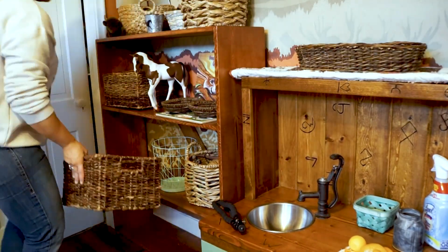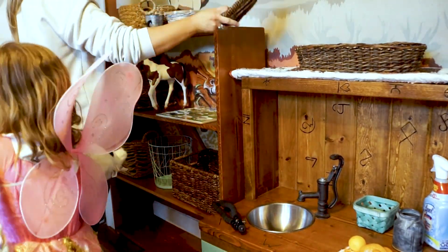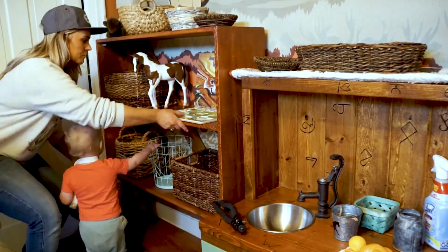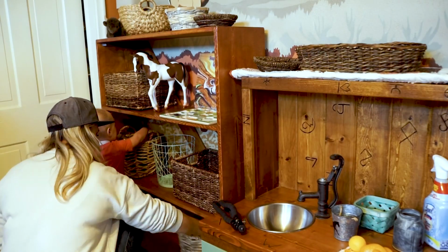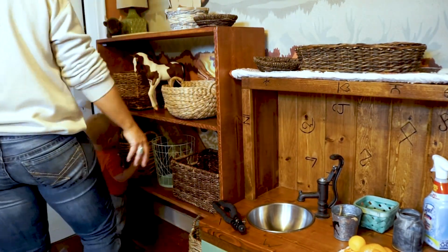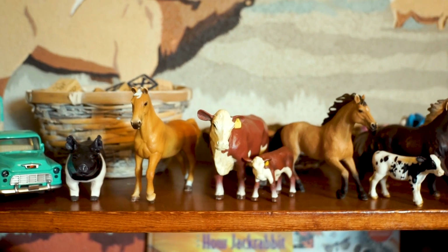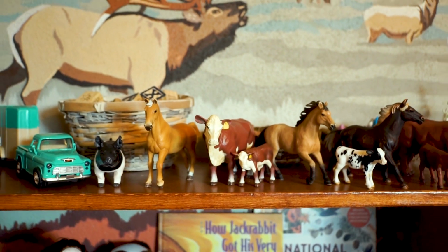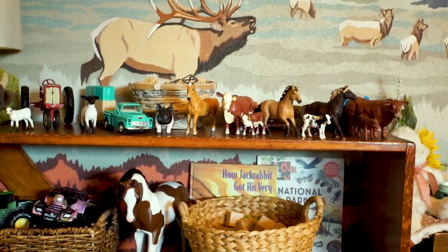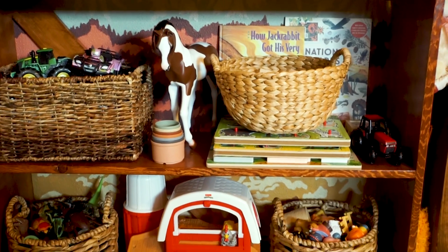Because that's another important thing with children, is you want things to be fairly open so that they can see the shelves and see the toys on the shelf, because then they'll be more drawn to go and play with it. Whereas if it's all just in these little bins and it's all tucked neatly away, they aren't enticed to play because they can't see anything. They need those visuals to cue them to go play with it. We have the baskets and we have the toys just open on the shelves.